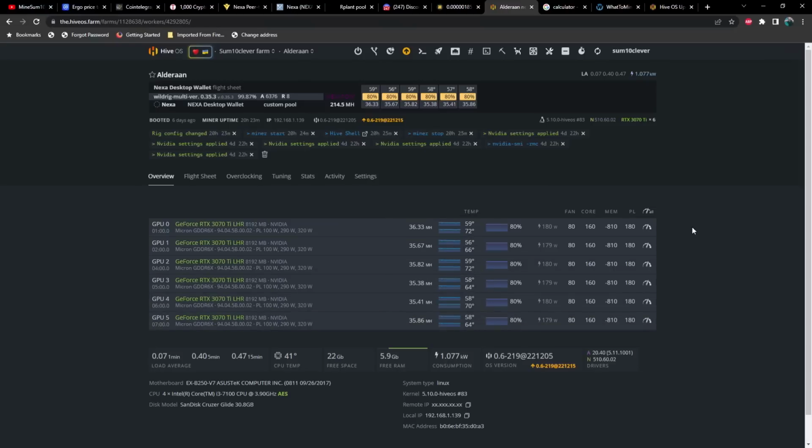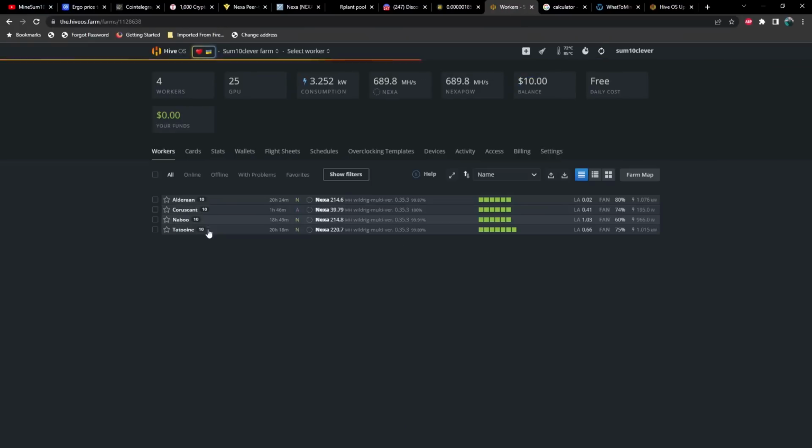I did try the BZ Miner trick where you basically use BZ Miner to set your locked memory, locked core clock, and core offset, and then switch over to another miner, and it should hold those clocks. But that did not work out very well. For example, on Flux, you could lock your memory to, let's say, 5,000 on something like a 3070, and it would lower your power usage considerably. But that was not the case mining NEXA. So just FYI, this is going to take a lot of fine tuning.